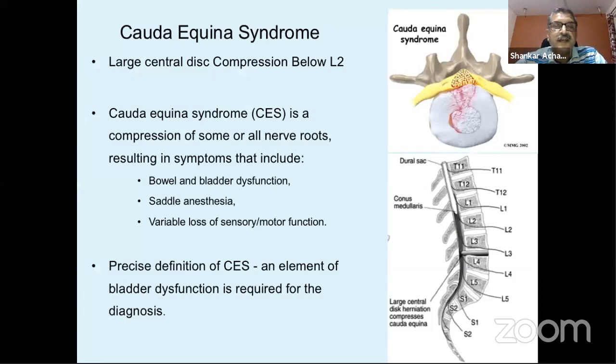Surgical emergency, and it is important to know what is cauda equina. At L1 you have the conus, and below that you have the cauda, which means a horse's tail. So it means all the nerve roots are coming out there, and a large disc prolapse centrally can cause compression of all the nerves.